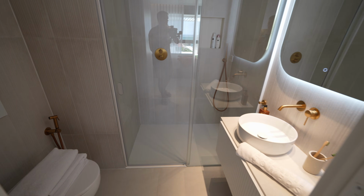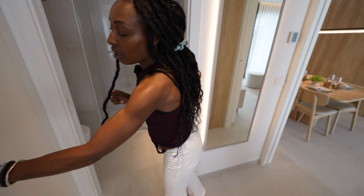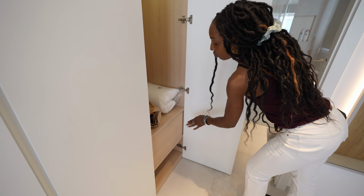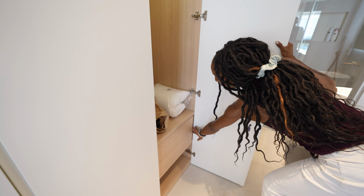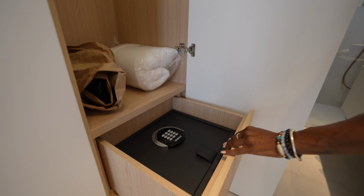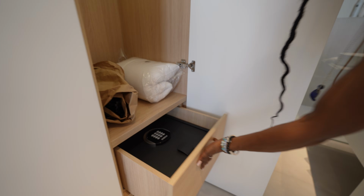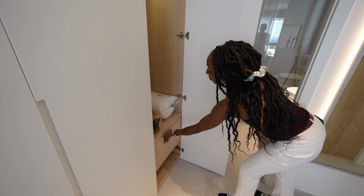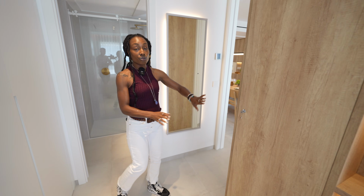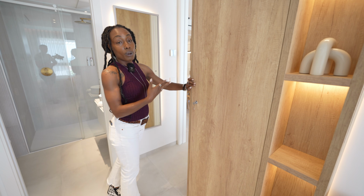What has to be said though, that comes with the master suite, unlike the others, is that in your wardrobe you also have your deposit box, which is great because it's in the bedroom for your comfort, and then you also have an additional wardrobe that you can also lock for when you are not here.